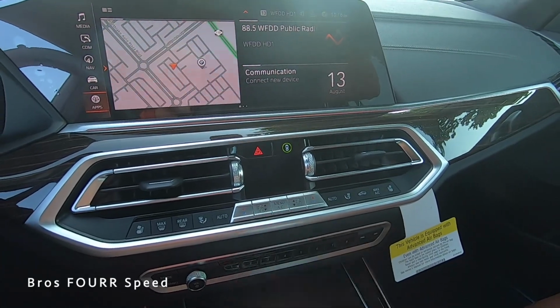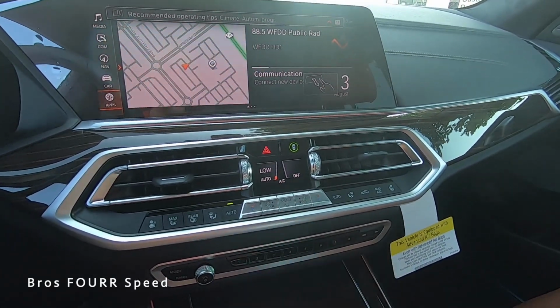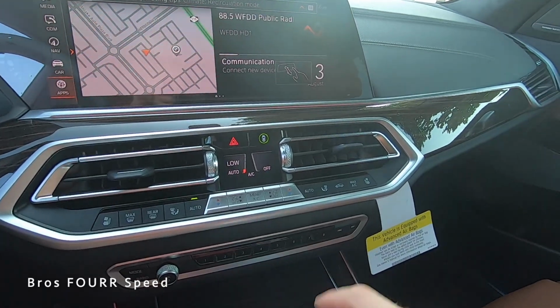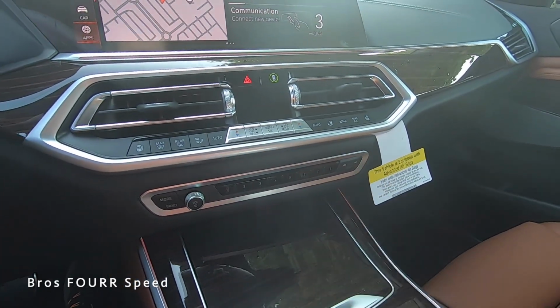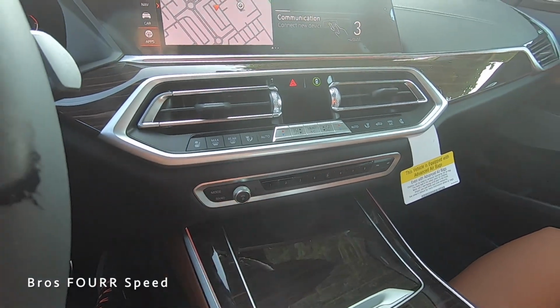And then underneath that, you'll see there's a small LCD screen. This is for the climate. So I'll go ahead and turn those on, where you'll see that appear. We have temperature for driver and passenger, as well as their fan speeds. We have a few other reset buttons on both sides, as well as the heated seat controls. You'll also notice too, down below, we have all of the presets for the radio as well as tuning, and there is a physical button for volume and power for the radio, so that's great to see.